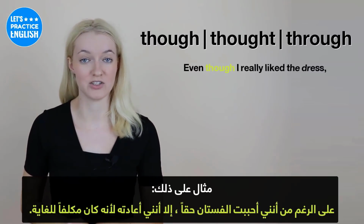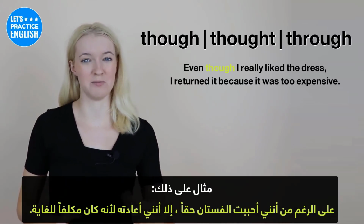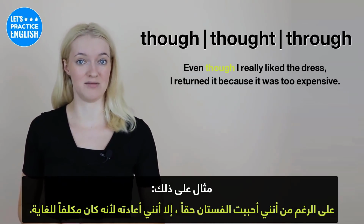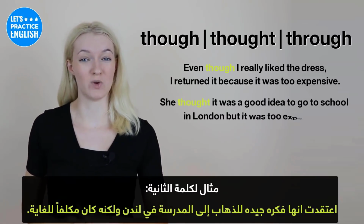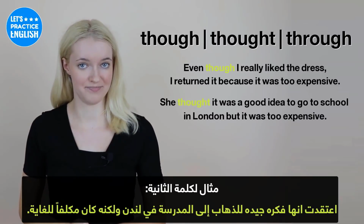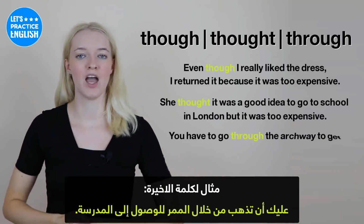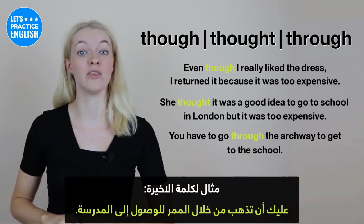And an example sentence could be, even though I really liked the dress, I returned it because it was too expensive. And for the second one, she thought it was a good idea to go to school in London, however, it was too expensive. And for the last one, you have to go through the archway to get to the school.